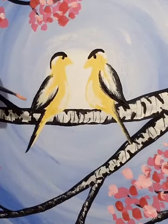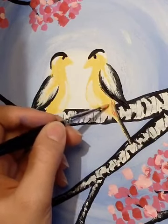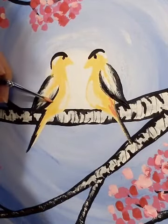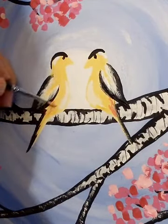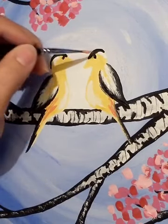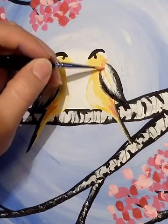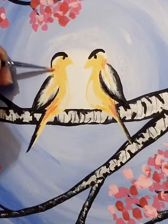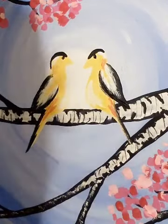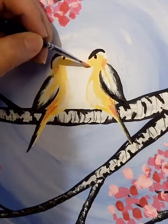Okay, so let me just add a little bit in here, and then I'm going to go back over with my yellow just to tone it down a bit because it's a little much. I'm just going to add a little bit of a shadow to the back of his neck, and underneath there. And then we're also going to do the beak. So I'm going to do the beak, and I'm going to go back with the yellow to fix that up a little bit. The beak. Just the big beak.